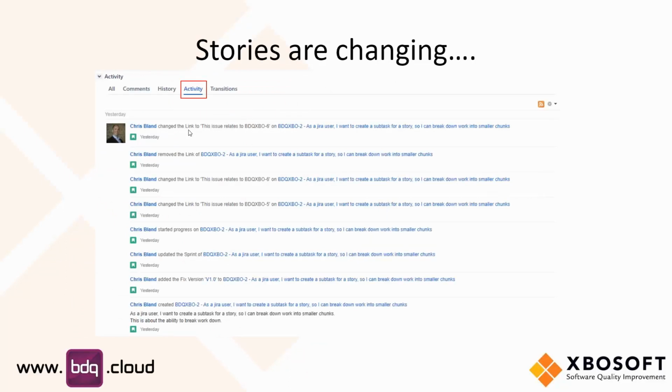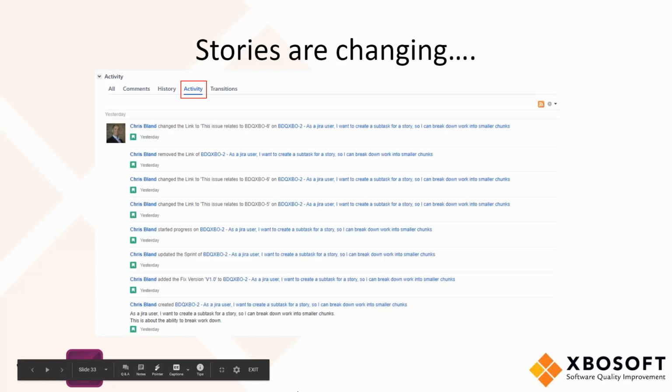Okay. Well, just to quickly cover off that story is changing. Jira is not a version control system in and of itself. With stories, you've got two ways of considering change. There is the activity or history tab on stories, so that you can actually see if they have been changed in the context of a sprint.